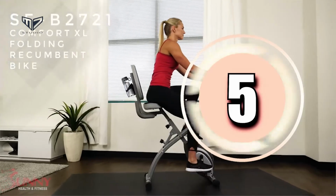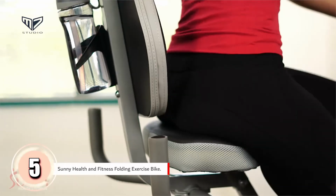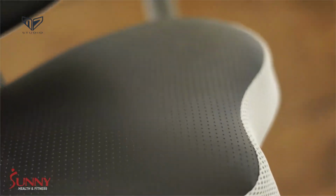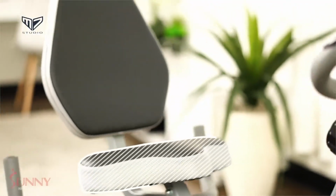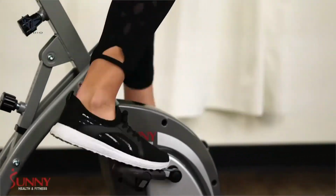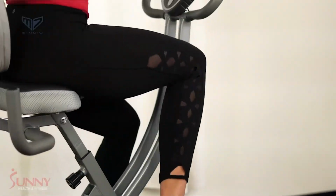In the 5th position we have the Sunny Health and Fitness Folding Exercise Bike. Equally durable and low maintenance, Sunny Health and Fitness present their ultra cushioned folding exercise bike with a smooth belt drive and 3-pound flywheel, supporting 10 levels of adjustable resistance for a powerful upright ride.